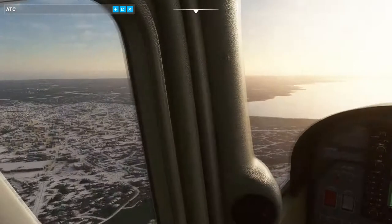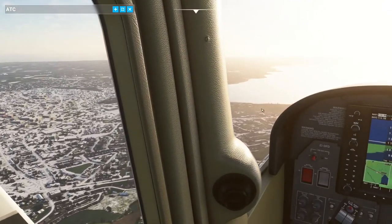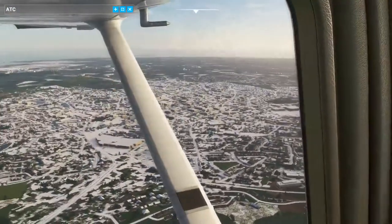Echo Golf Alpha Delta traffic, Cessna Echo India Delta Foxtrot Delta 2 miles west, 2,200 feet inbound to land runway 8.